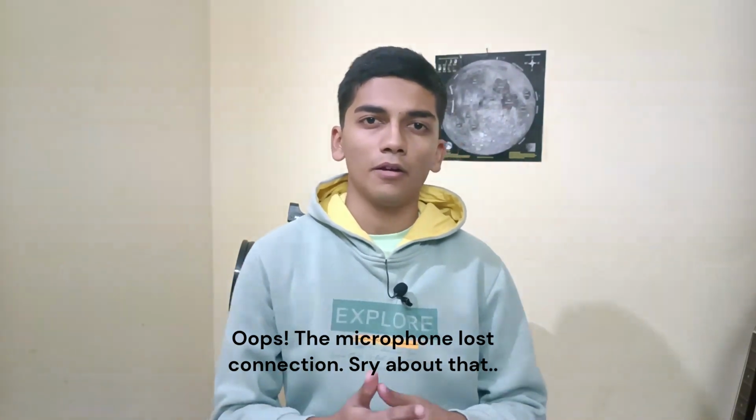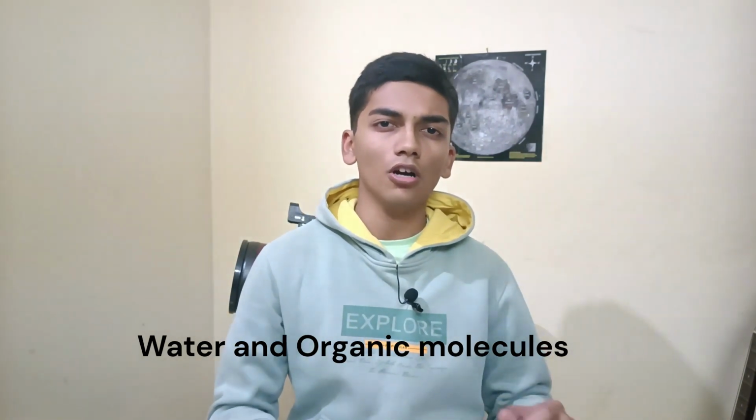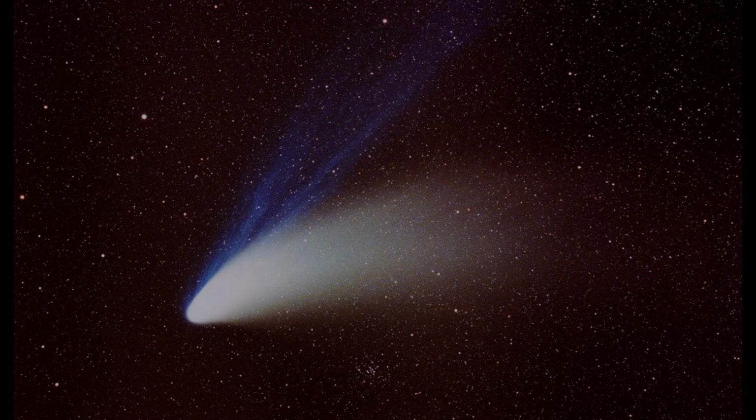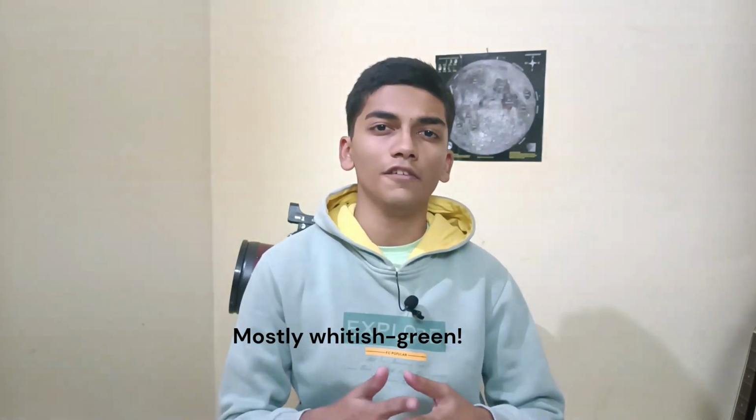Talking about this bright naked eye comet that is visible right now, you might have seen a lot of media titles clickbaiting it as a super rare green comet. Well, it turns out that most comets tend to show green in color, and that's mostly because comets are made of water and ice. They are different from asteroids, which are made mostly of metals, but comets are made of ice and dust and a lot of organic molecules like carbon. So when the comet gets close enough to the sun, the water vapor and the organic molecules start boiling up, and as they boil, they tend to show different variations of color.